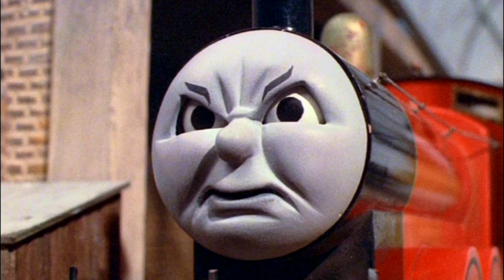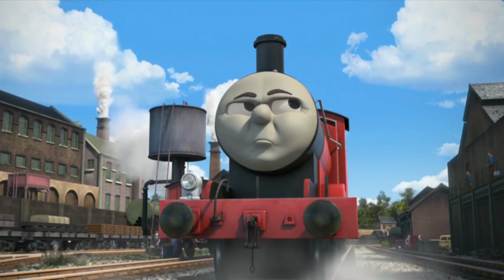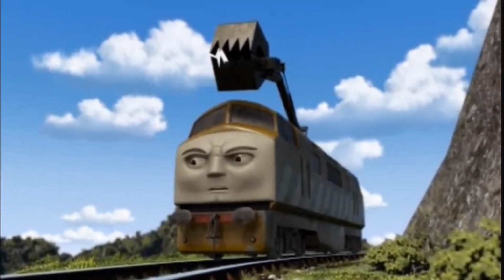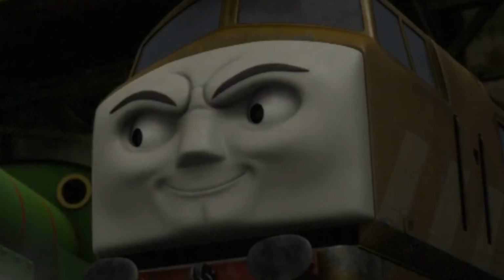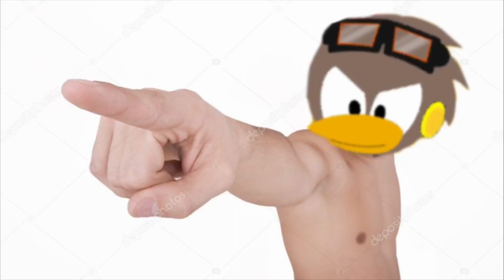So yes, for what the original series was trying to capture with the faces, I think they did it perfectly. But the CGI series made the faces look a lot more natural in appearance. And just as the other characters went through the change, Diesel 10 followed suit. And honestly, I think it works really well because his face is very fluent. And if you're one of those people who says his face doesn't look like his original prop at all and is a bad representation, look at this! You cannot tell me that this face does not look like this face, and if you do, you're wrong, and you know you're wrong. Good day, sir!